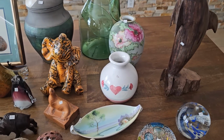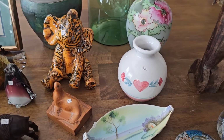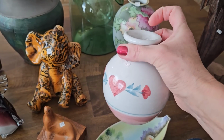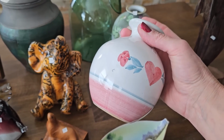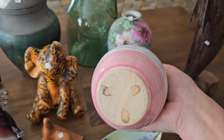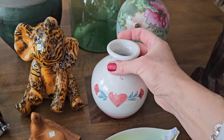Moving over here, with the onset of Valentine's Day, I've been on the lookout for hearts and love pieces because they always do well for me right about now. This is a gorgeous pottery vase with hearts and leaves. It's not too red, which I love. It's almost a muted pinkish color. Not signed, surprisingly. I'm asking $24.